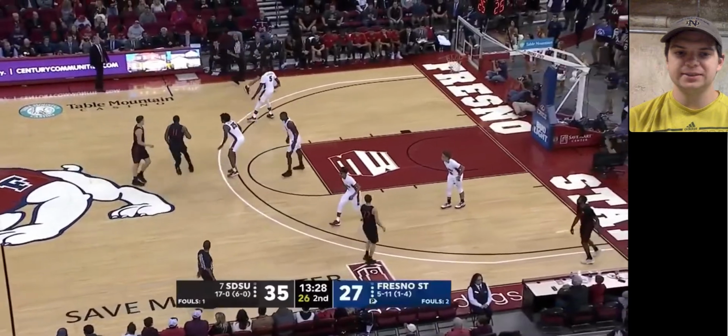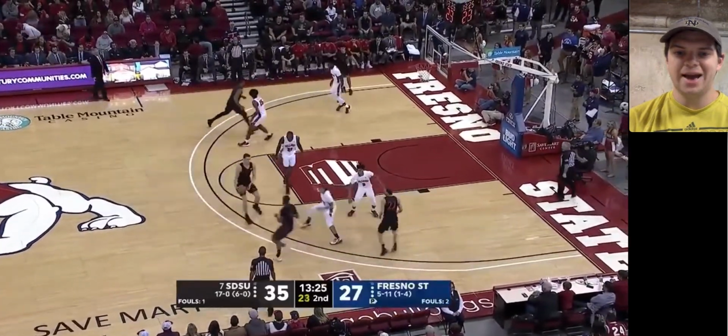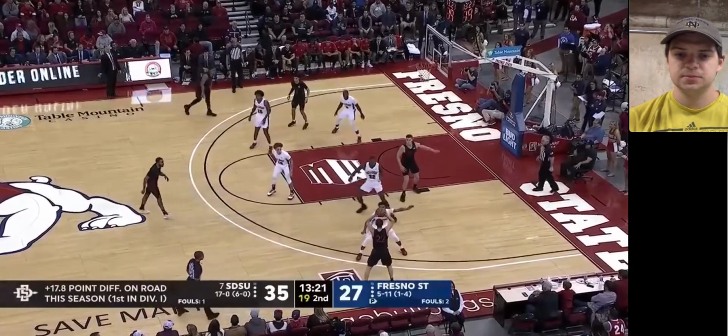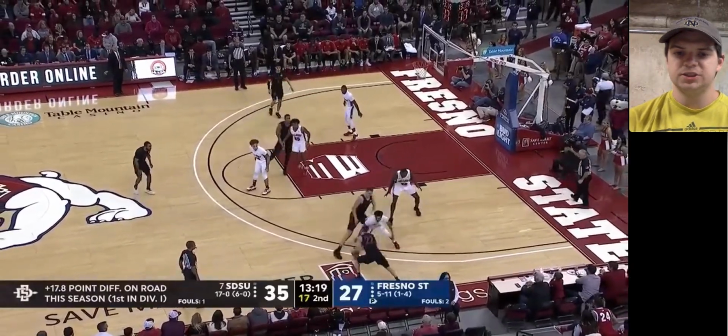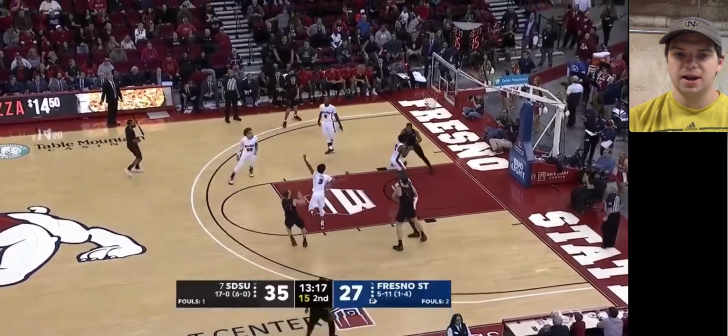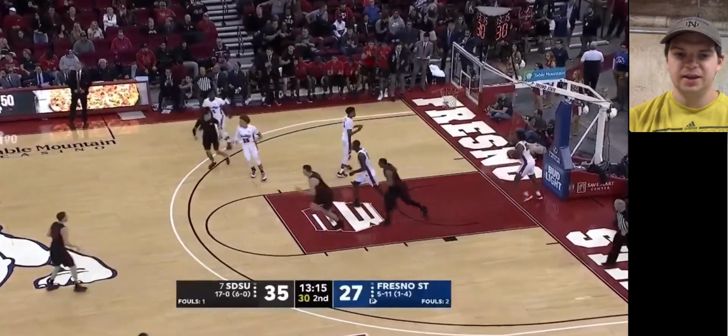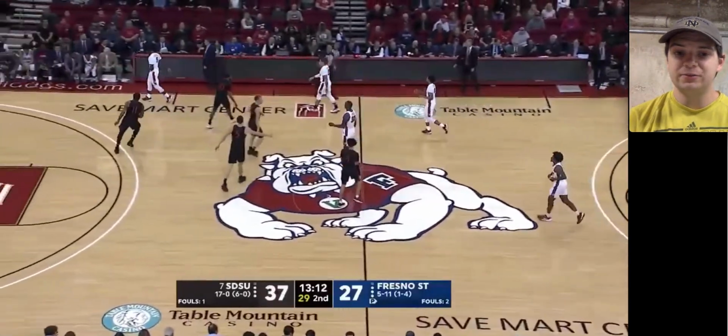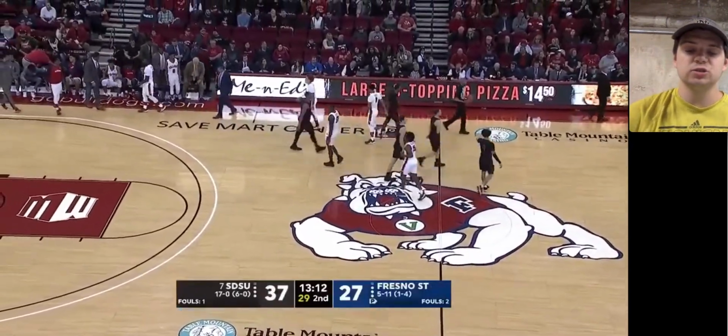And again, this wasn't the best game in terms of his showing his passing ability, but I think he's shown enough to warrant serious praise as a passer overall. Again, right there, another good job just getting around that ball screen. And I love that mid-range pull-up that he has in his bag. We've seen that a few times so far, and there's a timeout for Fresno State right here.